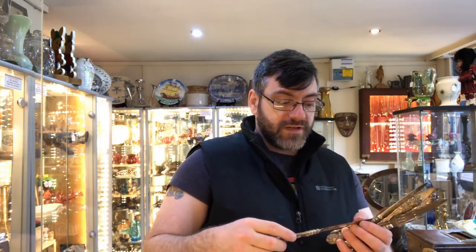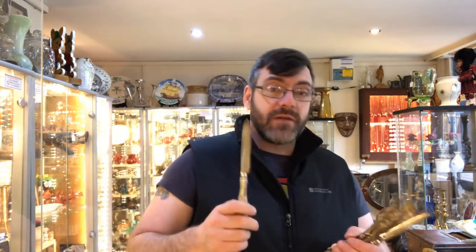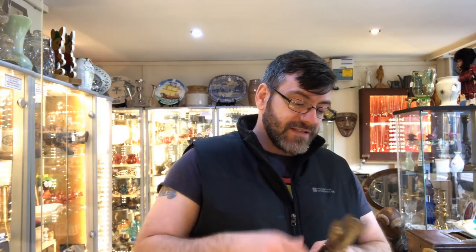Now, I know it's what you're saying, it's a shame to destroy them. I swear to God, I'll be using one of these now. I know it's a shame to destroy these, but some of the knives have got repairs on them. Some of the forks are a bit rusty. And it's a set of five, not a set of six. It's five knives, five forks.